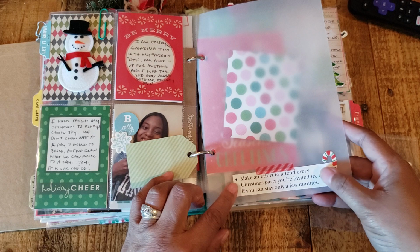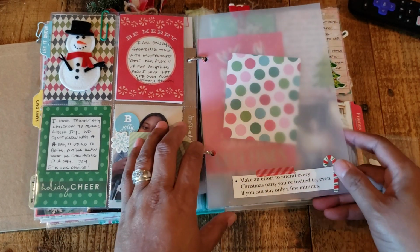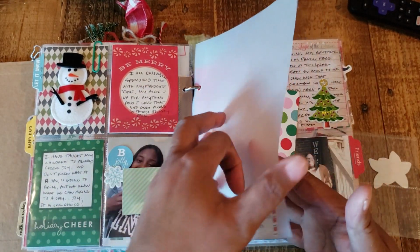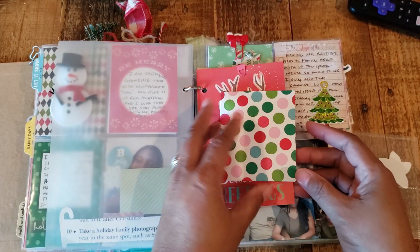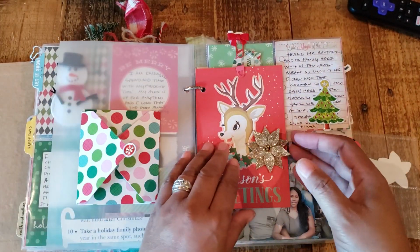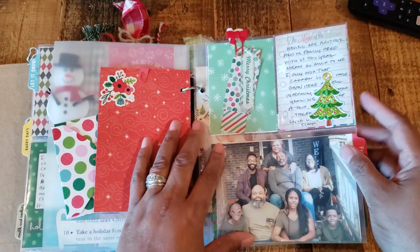It says, make an effort to attend every Christmas party you're invited to, even if you can only stay a few minutes. And I think that is so important. And unfortunately, there was one I did not make it to this year because of the weather. Here's another one of those little envelopes that I didn't journal in that one. This is just a card from a paper collection.